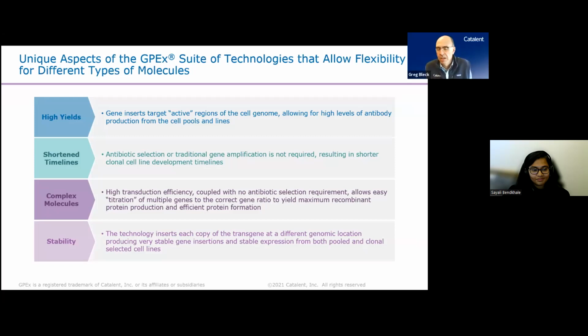We can do complex molecules very easily with the system. So 3-chain, 4-chain bispecific molecules, virus-like particle molecules can be done. It's easy for us to titrate in different genes to get that stable cell pool and resulting clonal cell lines to express all the proteins of interest in the correct ratios.